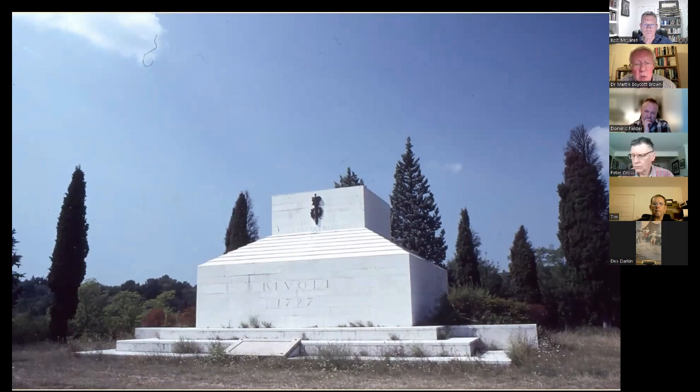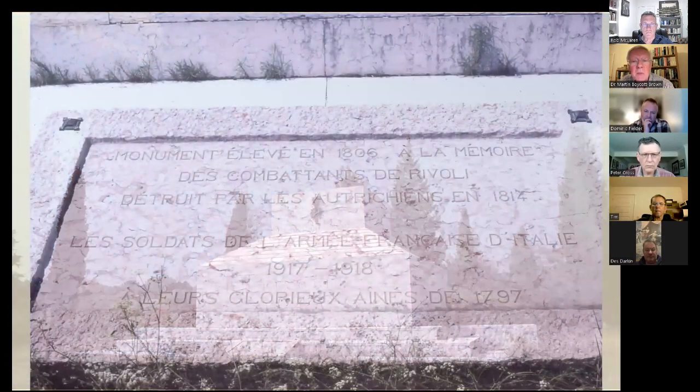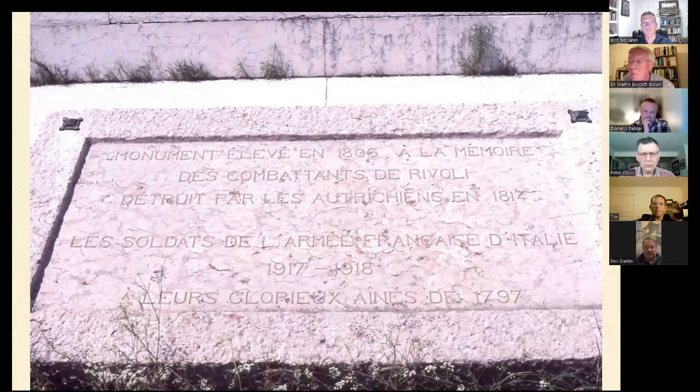Rapidly to the monument. Just a quick look at the monument, with this dedication monument raised in 1806 to the memory of the combatants of Rivoli, destroyed by the Austrians in 1814, and a dedication from the soldiers of the French army of 1917 to 18 to their glorious ancestors of 1797.